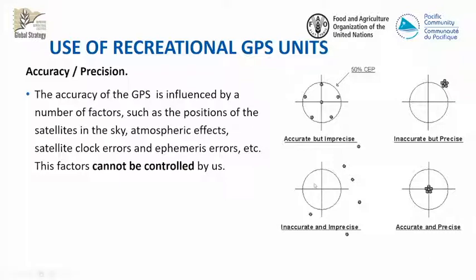So there are many factors that we cannot control, like the position of the satellites or the satellites available in that moment, atmospheric reflection effects. It is some atmospheric events that sometimes reflect the GPS signals. Or the weather is very cloudy, so the quality of the signal is very low. These are factors that we cannot control. We switch on the GPS unit, and this is what it is. There's nothing to do with that.